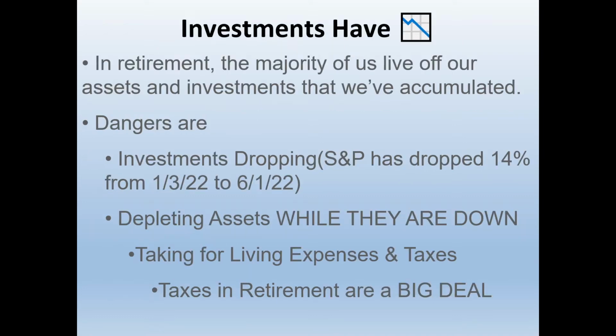So house values have increased, but at the same time, and you know this if you have an investment account, you probably look at it every day and cringe a little bit, but our investments are getting slaughtered. From January to June, the S&P has dropped 14%. If you're in growth stocks, you've gotten demolished. And then if you think about what do you do? If you take your assets while they're down, they've got less room to grow. So the asset drops, you take it, and if it's qualified money, which just means money that's taxed, it will absolutely decimate your retirement account. It's no bueno, not a good thing.